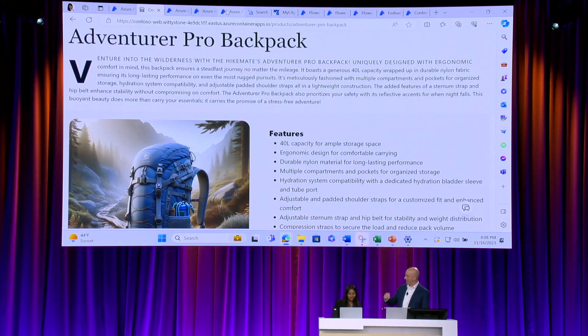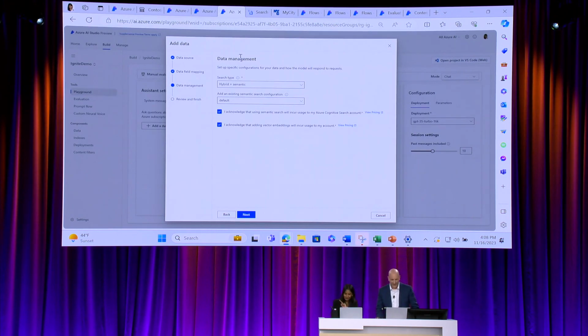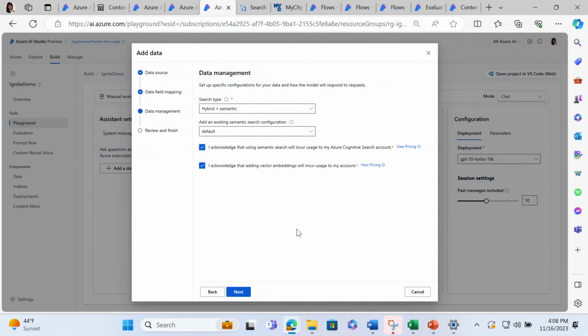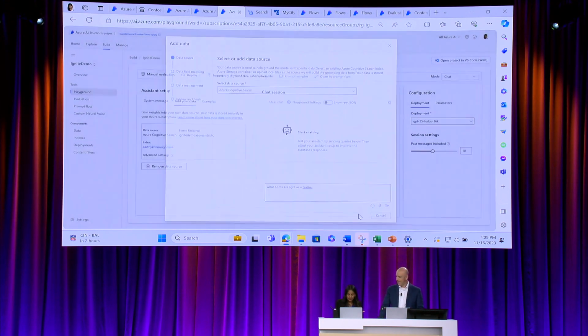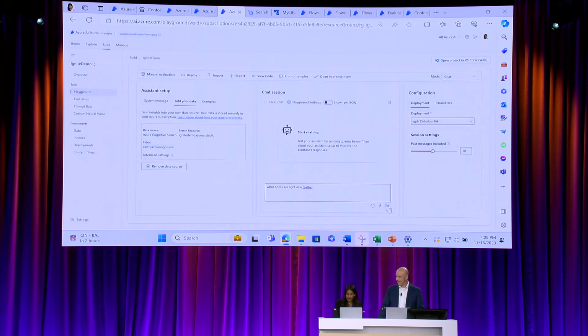All right, let's see what happens if we turn on vector search. So we're going to try it with vector search here. Vector search really is the latest in Azure Cognitive Search, which again is rebranded to Azure AI Search, so I'm going to try to say that moving forward. But it has a much better understanding of concepts and meaning. So I'm able to ask things like, for example, what boots are light as a feather? The term light as a feather is not something that is in a product catalog, but it is the way that humans speak to each other.